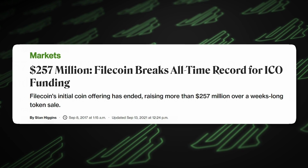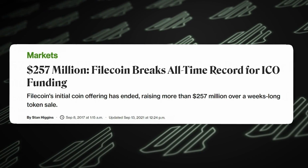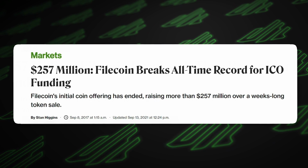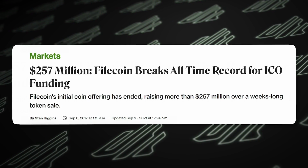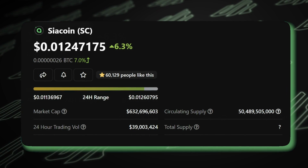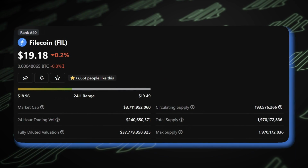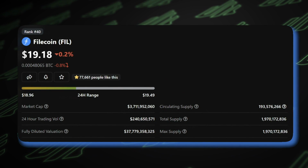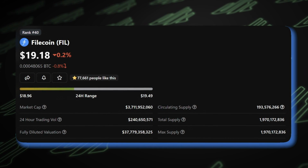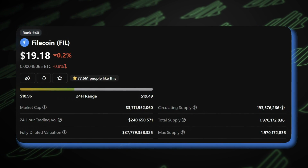Filecoin had the biggest ICO ever, and then they raised a bunch of other money, and then they brought their coin to market like 3 years late, and then it just took off like crazy. And that's their competition, is Filecoin. So Siacoin's market cap is $500 million. And you compare that to Filecoin, the 37th biggest cryptocurrency ranked by CoinMarketCap, trading at $21 a coin, up 11% in the last 24 hours with a market cap of $4 billion.